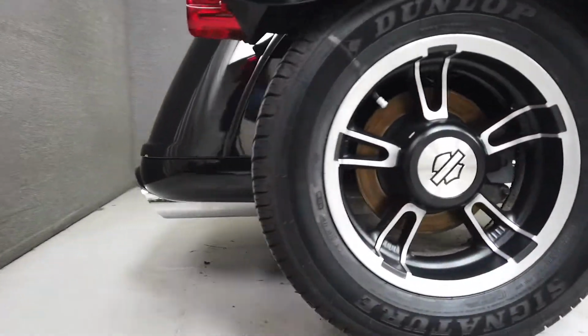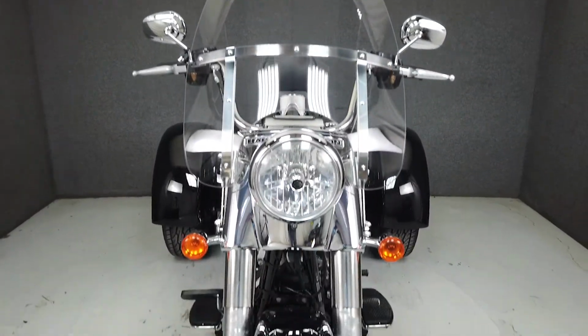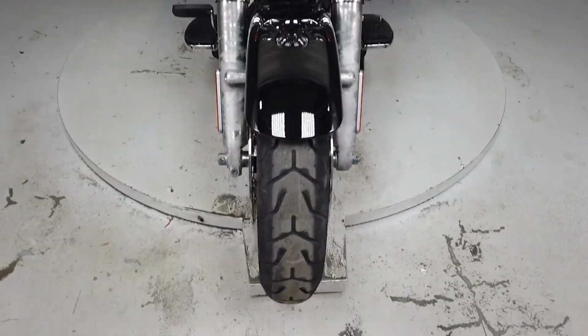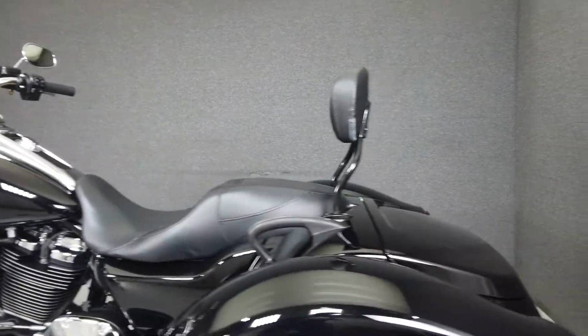It weighs in at 1,084 pounds and has a seat height of 27 inches. This factory trike offers all of the enjoyment and thrills of motorcycling on the stability of 3 wheels. It comes equipped from Harley with cruise control and electric reverse.